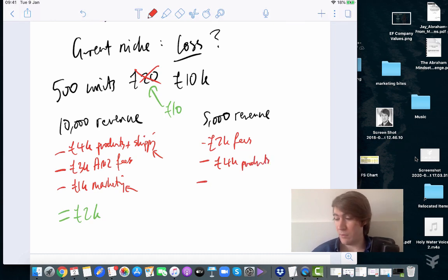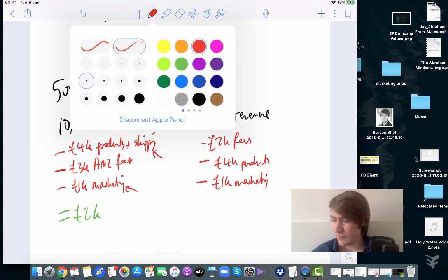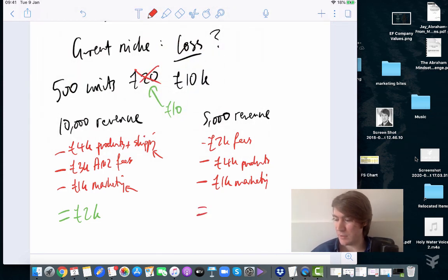And let's say we'd probably have to spend the same on marketing as well. 1k on marketing. All of a sudden, we've gone from making £2,000 profit to now spending £6,000-7,000 altogether, and we've made, put this in red, right, for dramatic effect, we've made a £3,000 loss. Now that's an extreme example. You might break even or you might make very minimal profits, but this is what happens.